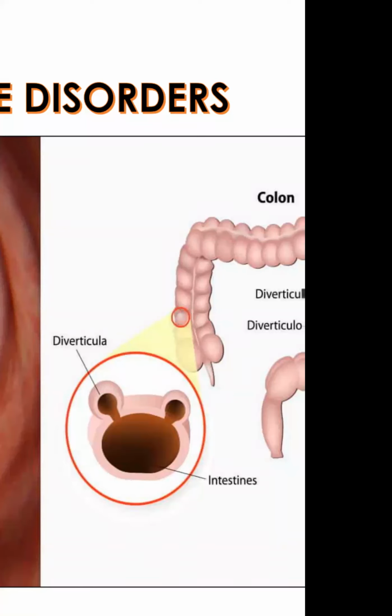Constipation, diarrhea. When you go to the loo, some of your stool could be mixed with blood. You end up feeling sick and nauseated. Sometimes you vomit. And sometimes these symptoms, I understand, are very similar to a condition called irritable bowel syndrome. They can be, they are almost the same.